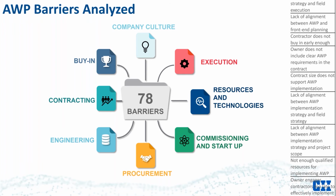For example, poor integration of engineering and AWP and untimely vendor information would relate to an engineering topic. Another barrier example, poor understanding of AWP and difficulty accessing recent data, would relate to a resources and technologies category. With that brief introduction to the research goals, approach, and deliverables, let's start to look at some of the findings.